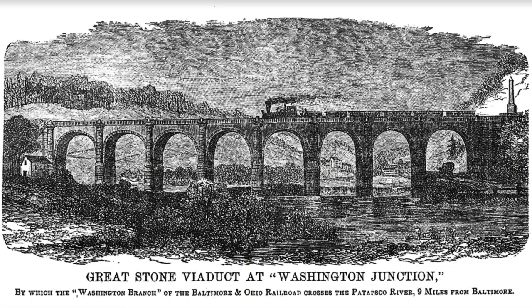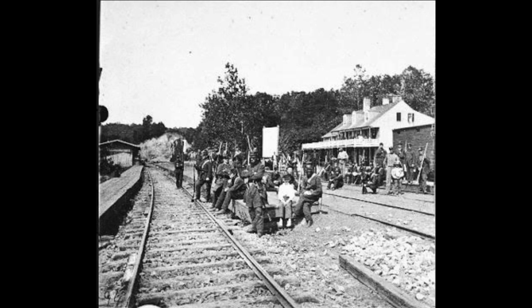Just a drawing of the Great Stone Viaduct at the Washington Junction is the headline there. Baltimore County would have been on the right, and you can see the monument, and Howard County would have been on the left. Just a picture in 1862 at the relay station, which was just on the Baltimore County side of the Thomas Viaduct Bridge, showing soldiers waiting at the relay station to be provided transportation either north towards Baltimore or south towards Washington, D.C.